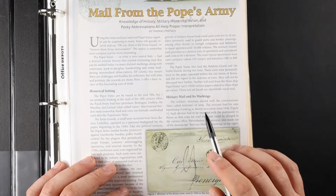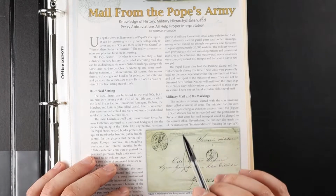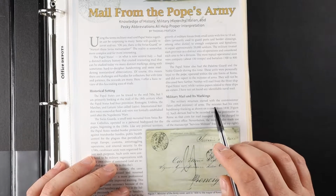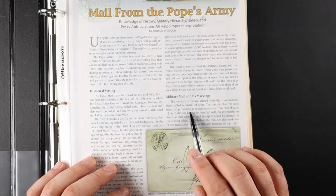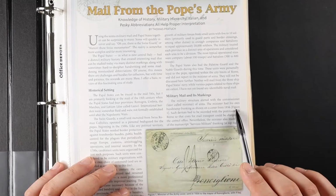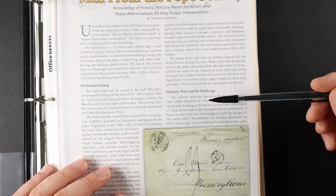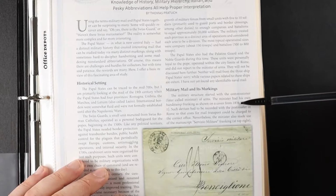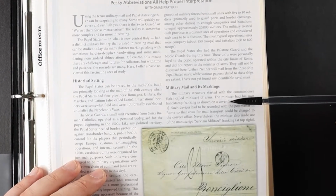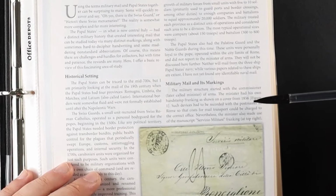The military structure started with the commissioner, later called the Minister of Arms. The minister had his own hand-stamped franking. This guy, shown on a cover from 1856, right here. Such devices had to be recorded with the postmaster in Rome, so that cost for mail transport could be charged to the correct office.